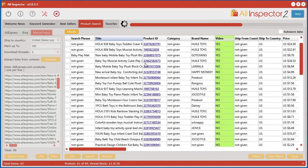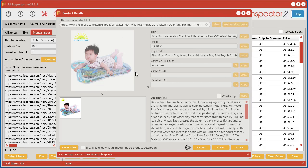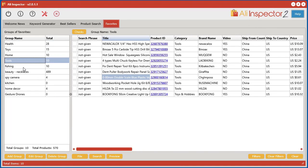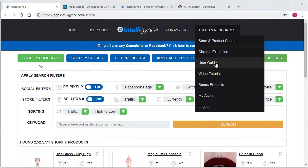In addition, we also have multi-thread technology where you can download up to 15 products at a time. And when you find a product that you're really happy with, you can take these products and add them to your favorite section. And in the favorite section, they are grouped in different groups, making it really easy to keep everything up to date. And you also get access to a full user guide right directly inside of the Intelligynce.